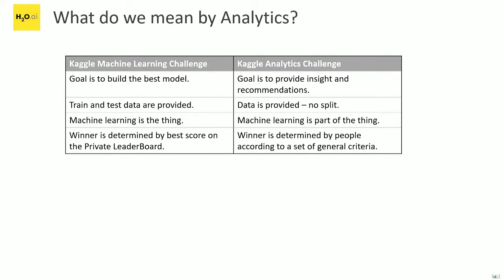So another difference is that, in the machine learning challenge, the machine learning is the thing. I mean, that's what you're there to do. You're there to build the highest performing model. Whereas in analytics, it's part of the thing. In last year's competition, which was to reduce concussions, a lot of the finalist submissions really hardly used machine learning. I think in my case, I used it in an unsupervised way, but it didn't provide a whole lot of insight, and that was just based on the nature of the data.